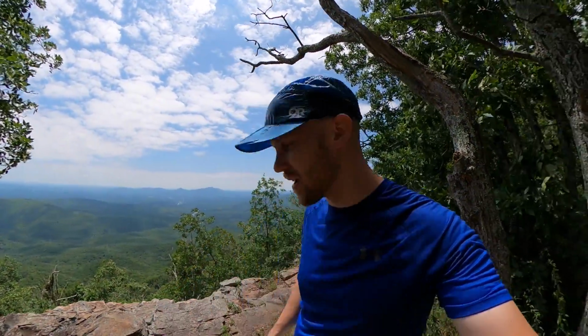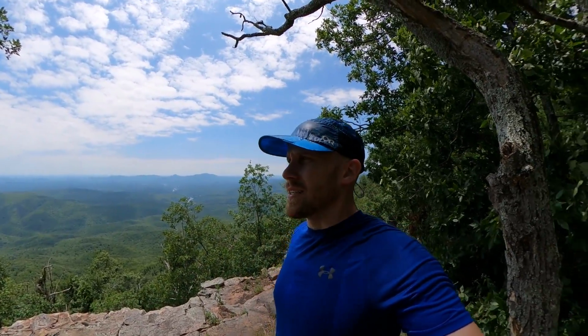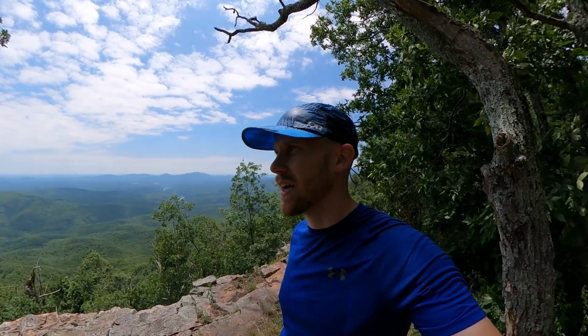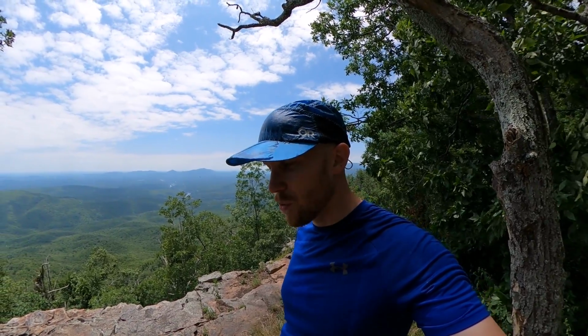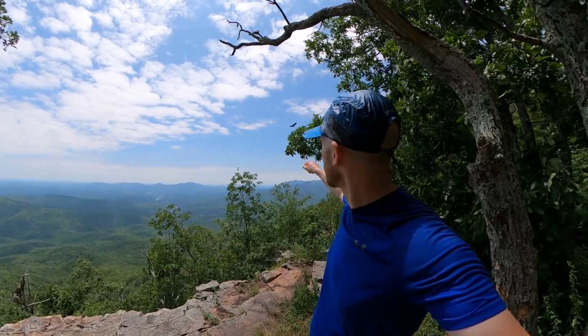I'm here at Big Rocky Row. At least I'm pretty sure this is Big Rocky Row. I've been here before. I came up here the day after Christmas a couple years back. Hiked up here with my buddy Matt. We came in, we took a different route in. There's a side trail that joins the AT. We went that way. I'm not going to take that out. I'm actually going to take the AT. Buzzard flying by.